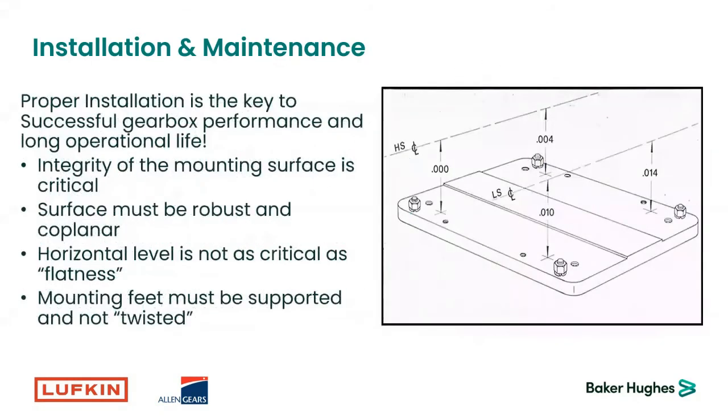So just a few comments on the importance of installation. Obviously the gear can only operate if it's held and aligned correctly within the equipment. So it has to be very, very tightly secured so it doesn't move, because you can imagine a lot of these units are taking many, many megawatts of power. So they need to be aligned and then held in that alignment throughout their operational life. The integrity of the mounting surfaces is critical to the gearbox.